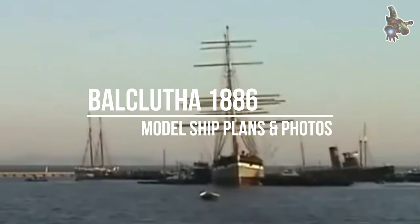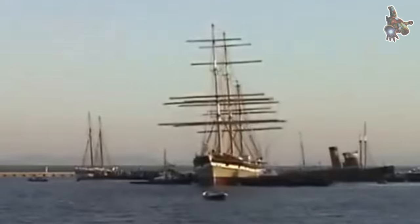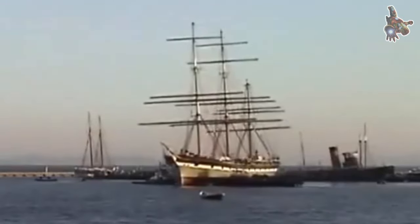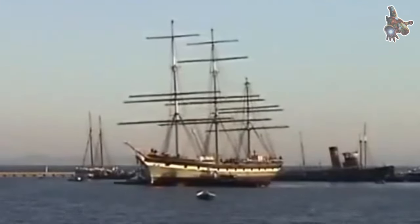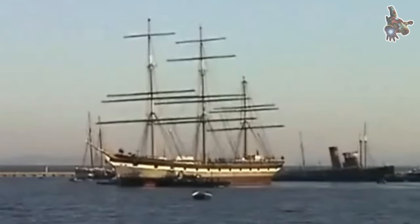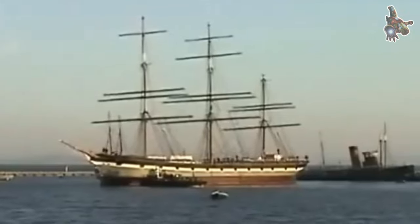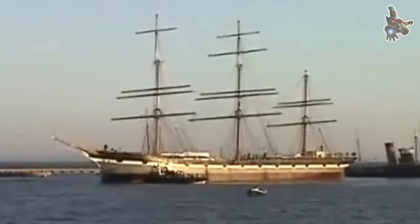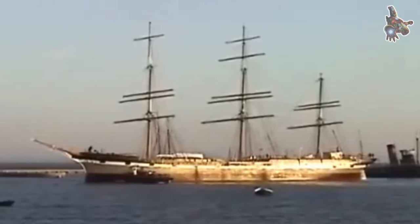Balclutha, recognized under various names such as Star of Alaska, Pacific Queen, or Sailing Ship Balclutha, stands as a steel-hulled full-rigged vessel crafted in 1886. Emblematic of diverse commercial enterprises such as lumber, salmon, and grain, she holds significance in maritime history. Designated as a U.S. National Historic Landmark, she resides in preservation at the San Francisco Maritime National Historical Park situated in San Francisco, California.